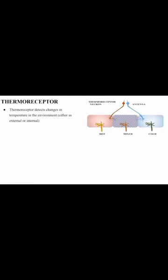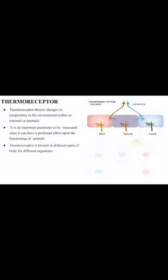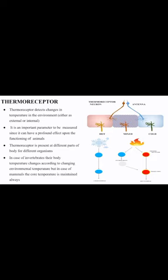Thermoreceptor. Thermoreceptors detect changes in temperature in the environment, either external or internal. It is an important parameter to be measured since it can have a profound effect upon the functioning of animals. Thermoreceptors are present in different parts of the body for different organisms. In the case of invertebrates, their body temperature changes according to changing environmental temperature. But in the case of mammals, the core temperature is always maintained.